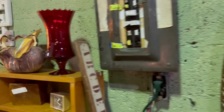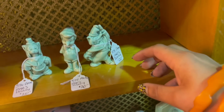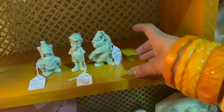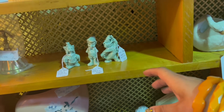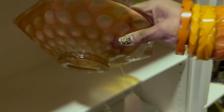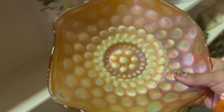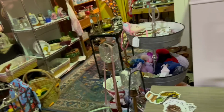This has been awesome. All right, let's check out back here. Look at little Pinocchio. Oh, and the cat. Oh my gosh, those are so fantastic. Unfortunately, at $20 a piece, I can't do anything. What is this lamp? I can't tell, but it looks like a thumbprint carnival bowl. It is. That's really pretty. $13. Oh, it's got a crack in it. That's why.